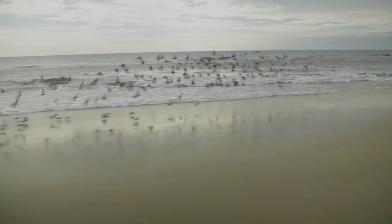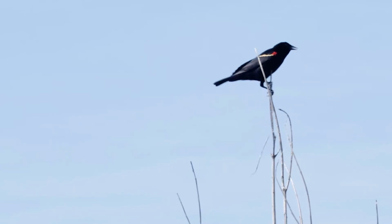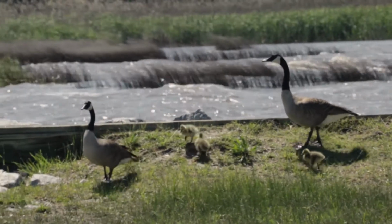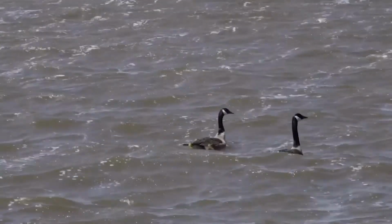We get thousands of different species of birds that migrate through here every season, ranging from raptors and songbirds in the fall and the spring. The winter months are very popular for wintering waterfowl, snow goose, and swans.